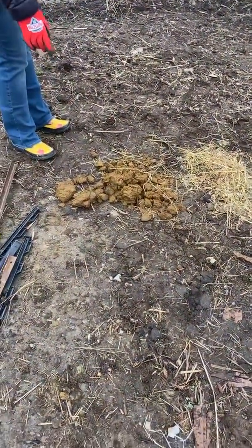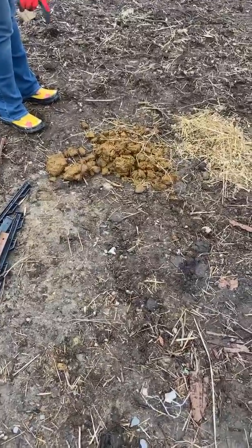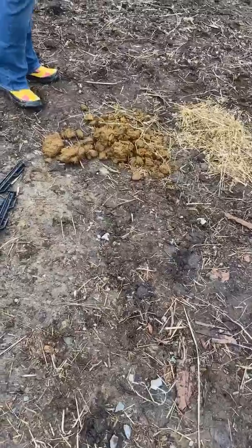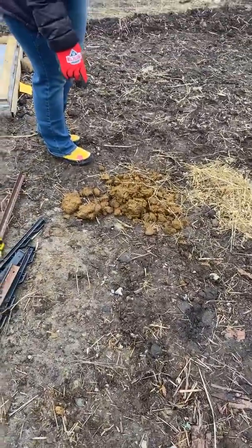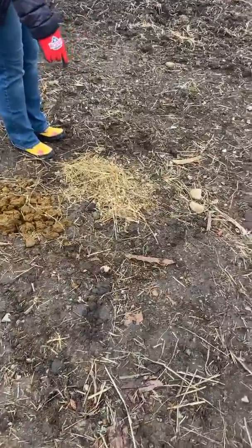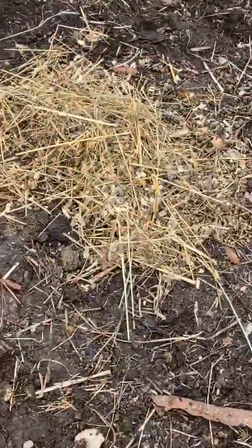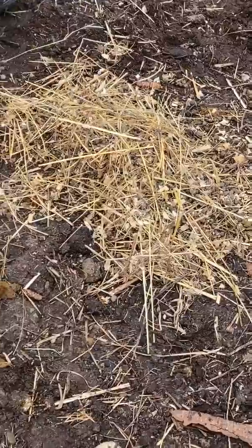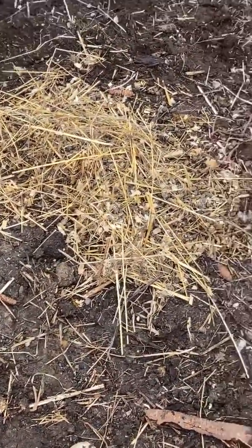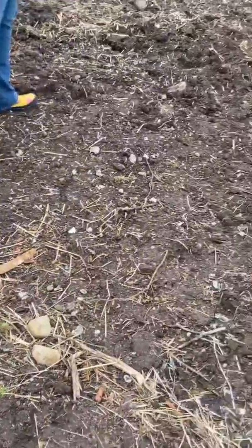I know, not his favorite job right now. So this is horse poop. Okay, we don't need to zoom in on that too close, in case you're still eating breakfast. And this is rabbit poop. Come a little closer, Luke, because I want them to see the difference with the bedding and the straw in it and all of that. And then over here, we have compost.